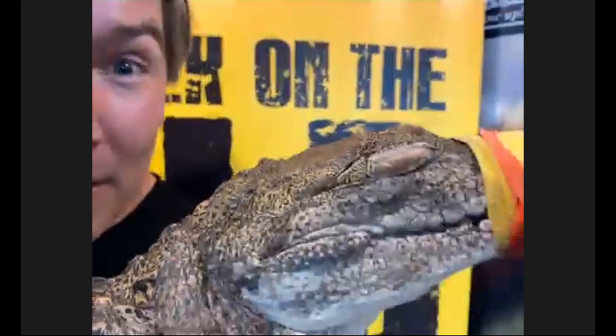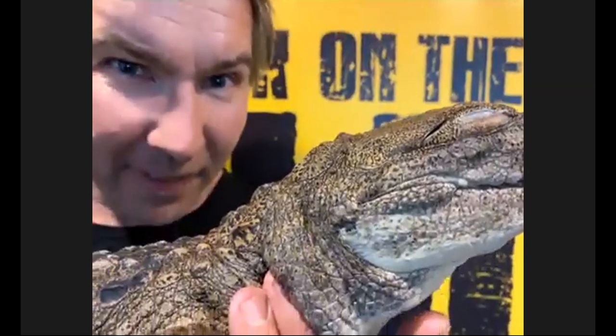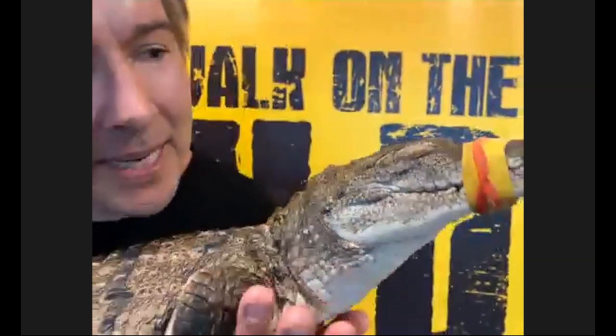Oh, I forgot to tell you. Crocodiles have three eyelids. The third eyelid is called a nictitating membrane. They use their third eyelid like a pair of windscreen wipers inside their eye. And Moriarty here is not opening its eyes at the moment. I think a bit camera shy, but she will open her eyes in a minute. Never work with animals and children.